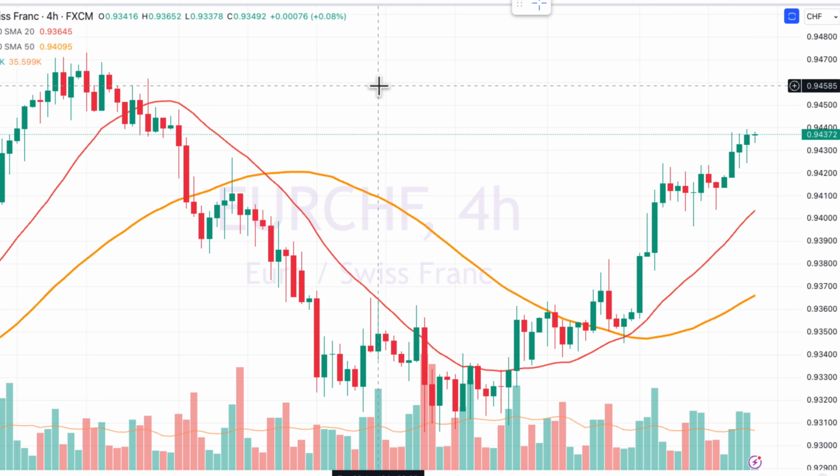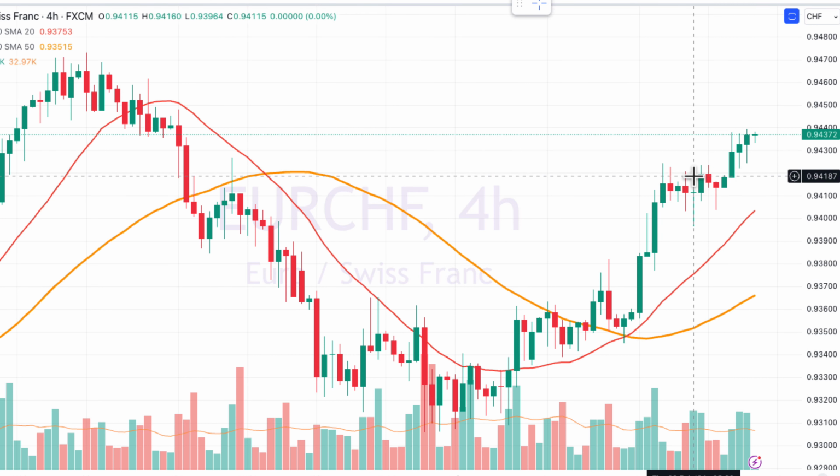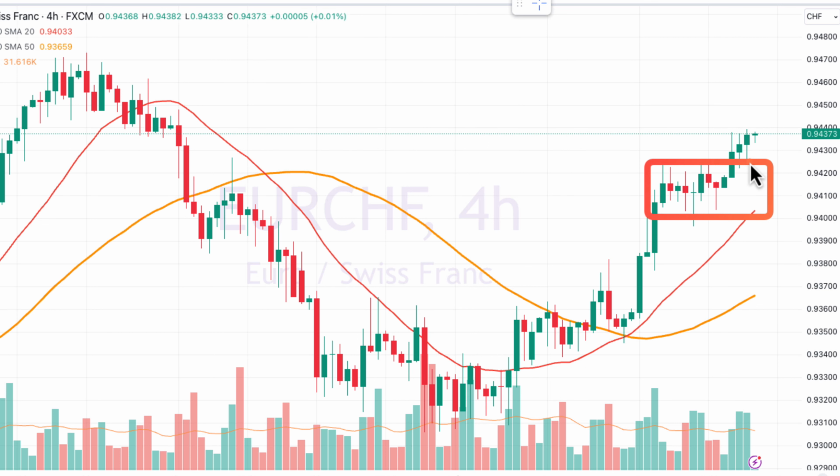I don't like this on shorter term time frames. I like those on 4-hour charts, especially a 4-hour chart here. You can see it made a base and went higher. So this is what it's moving. So trade what's moving in front of you.